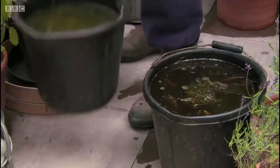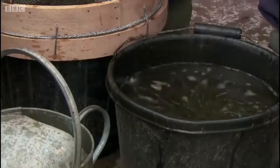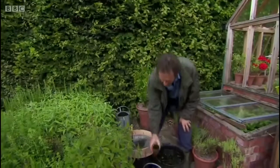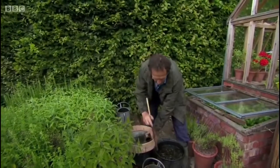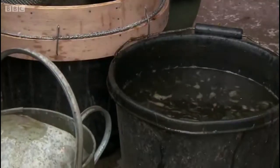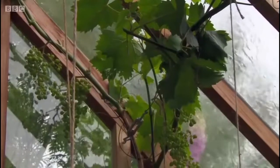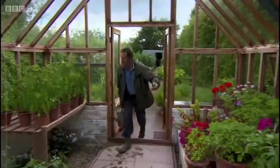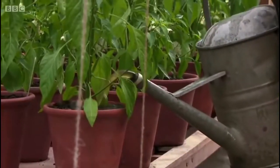So we'll put the nettle feed to one side for the moment and concentrate on the comfrey. So we need to dilute this. And I've got a watering can here. If you're feeding once a week, 20 to 1 is plenty strong enough. Give it a stir. Get out in the rain to water your plants. And give these chilies a feed like that.